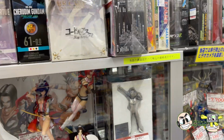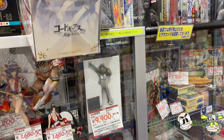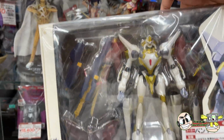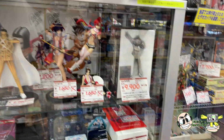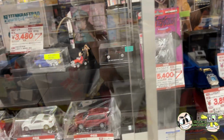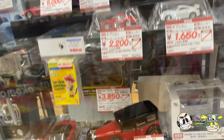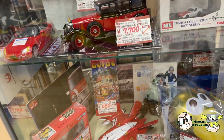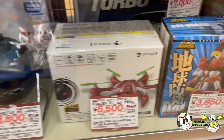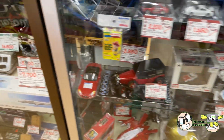Now some mecha merchandise here, and this is from Code Geass, which I do recommend watching. It's a really good anime. It's like putting Death Note with Gundam together. That's what you're gonna get. That's a nice Lupin figure. Now I know that bird-looking figure. I just can't seem to remember where I know it from, but that looks really familiar.